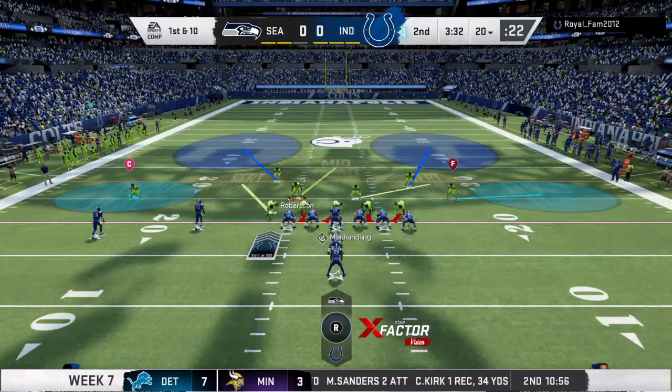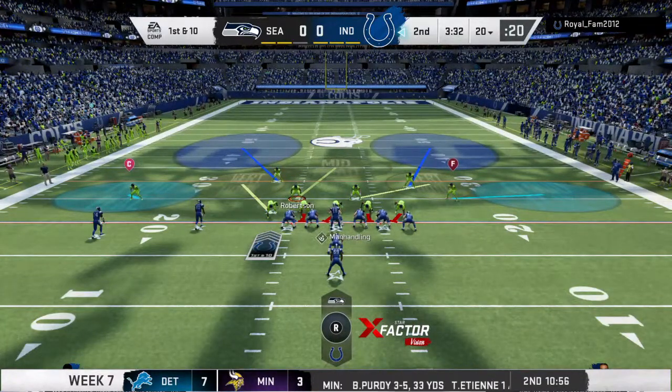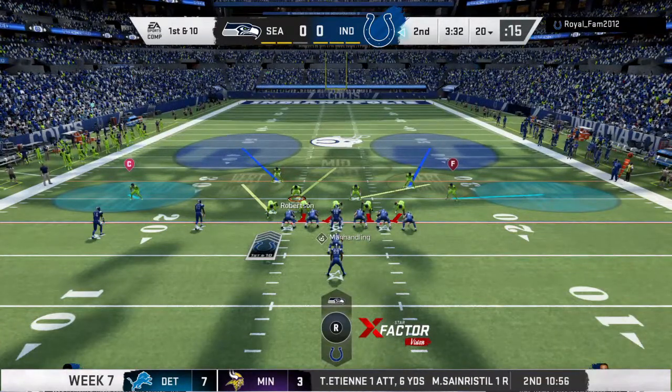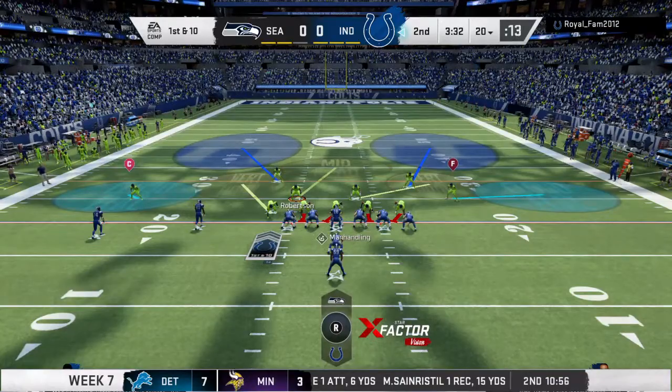I got one. Mike 55. Mike. Yo, Jackrabbit, come on. You better bring it. I'm letting you know right now, you better bring it. Switch it. Come on, switch it.